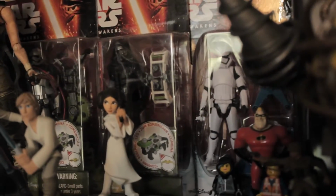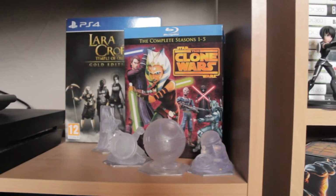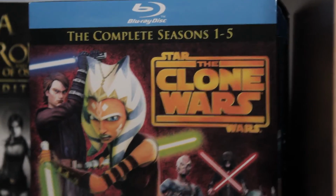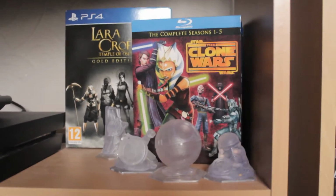Moving up again, we have the Clone Wars TV series on Blu-ray. I do not own the Lost Missions or whatever it's called, but I think you have to get an import to the UK, so I'll have to get that at some point. Maybe when I get towards the end of the series.